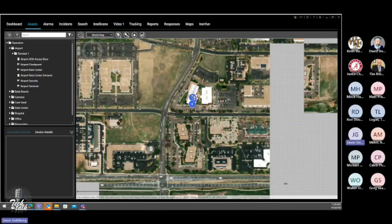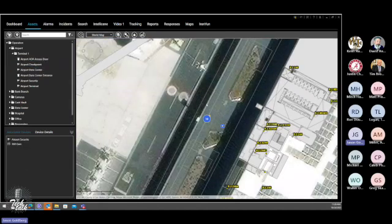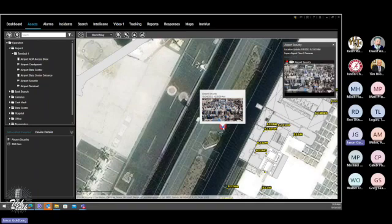So if you are running a global operation, this is a global security operations center, I can have cameras and devices spread throughout the entire world, spread throughout specific buildings, all within one GIS layer. And if I double click on any one of these, I'll immediately be brought to that location. And if I click on any one of those devices, such as a camera, I can get that video preview as well, which is really nice.